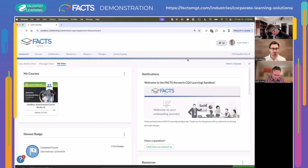If you look there on the left side of that dashboard, I can easily toggle from my view as a learner and the courses I have to go through. If I'm managing a team, I can toggle to my manager views and user admin views to help support my organization from one easy system. As well, you can see we support multi-language capabilities. On that bottom right, you can flip through the different language types we support in the system, helping curate the right learning experience for each individual learner.